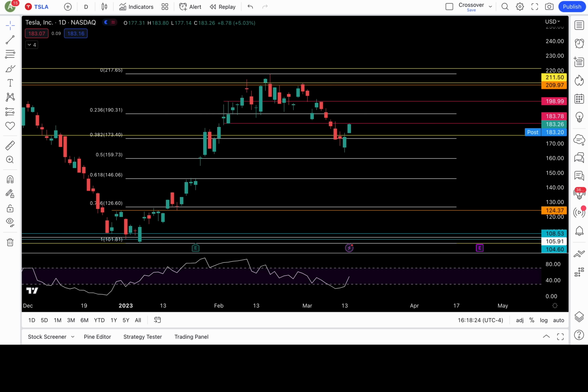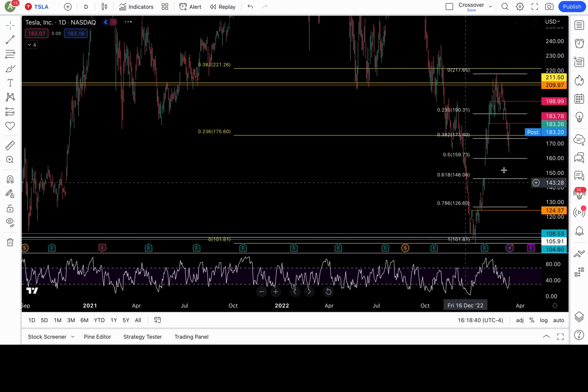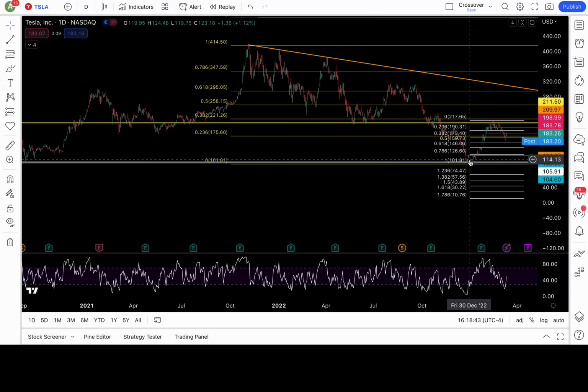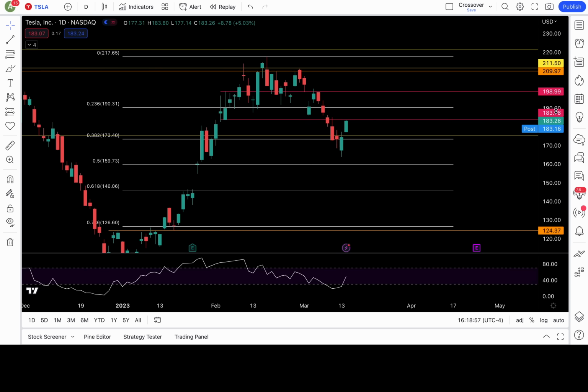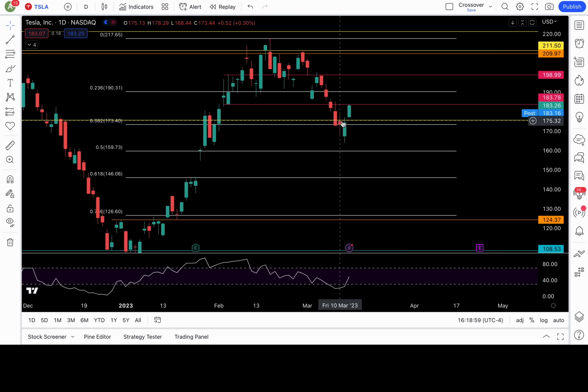Okay, now here is Tesla. I have the 38.2 fib level at 173.4 for the fib levels from January 2023 low to February high. Now if I zoom out, I have fib levels from all-time high down to December 2022 low as well, and the 23.6 fib level is at 175.6. So Tesla managed to recapture that level despite giving us closes below that last week.